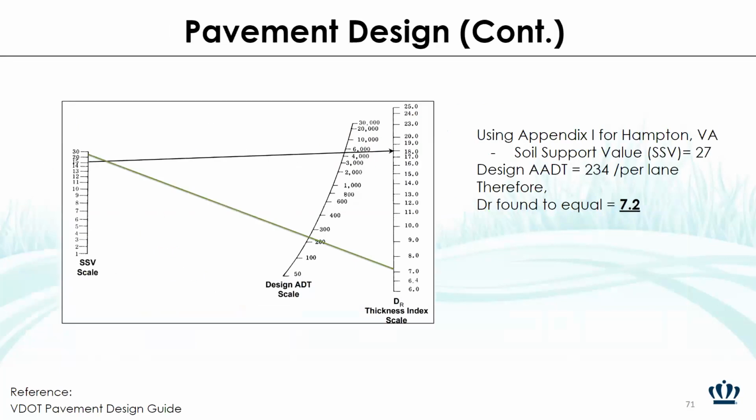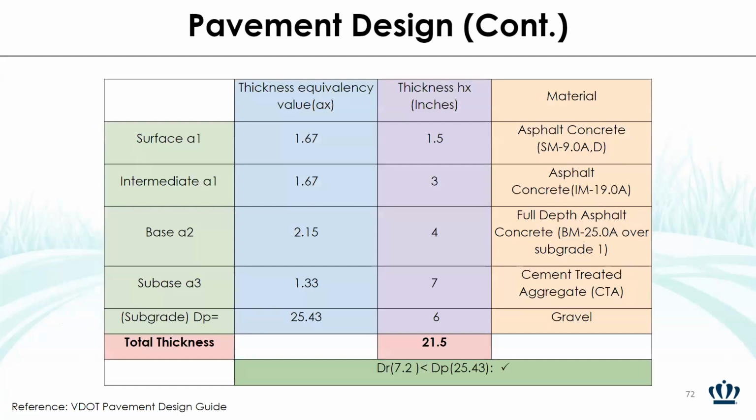We use a soil support value of 27 for Hampton, Virginia, and then use our final design volume of 234 per lane. Using this, we were able to find our required thickness index of 7.2. Now that we have our required thickness, we were able to choose materials to satisfy those requirements. As you can see, we have different kinds of concrete for our surface, intermediate, and base layers, followed by 7 inches of cement treated aggregates for our sub-base and 6 inches of gravel for our subgrade. Since our calculated thickness index was 25.43, which exceeds our required thickness, our math checks out.